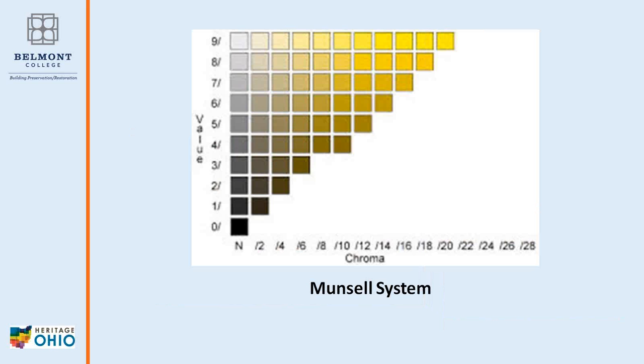This allows us to identify that color based on a number so that we can write that in a report. So if the company that's doing this is in Arizona, they can write that in a report and they can send that to you here in Ohio or in West Virginia or wherever you are. And you can take that in and match that to the Munsell system and get that color represented exactly the way that it is.